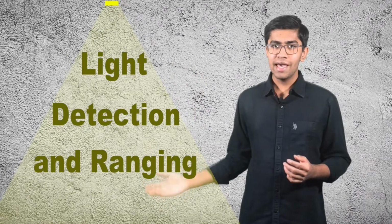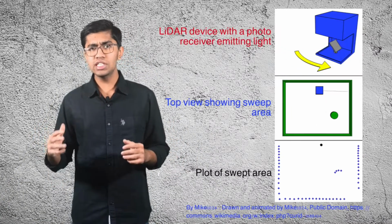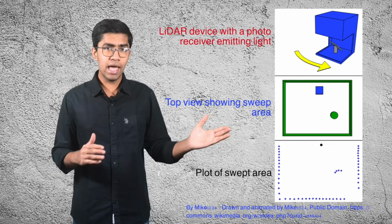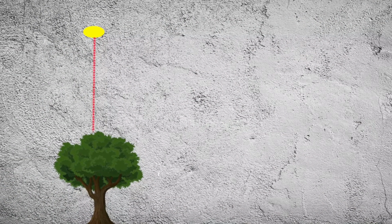LiDAR stands for Light Detection and Ranging, and it's a high-speed distance sensor with a terrific accuracy. Now, what a LiDAR does is that it shoots these short bursts of light which hit nearby objects and come back to the photoreceiver or light receiver in the LiDAR. After that, it's just simple math. The time gap between transmitting and receiving the light helps calculate the distance of the objects from the LiDAR.